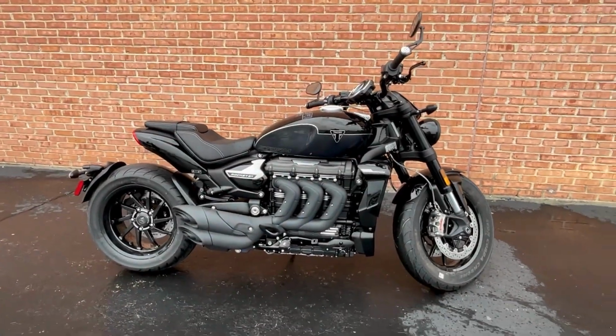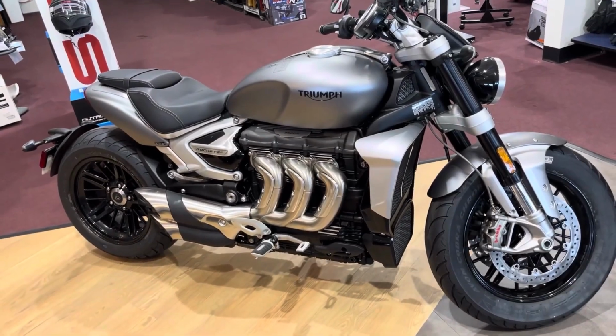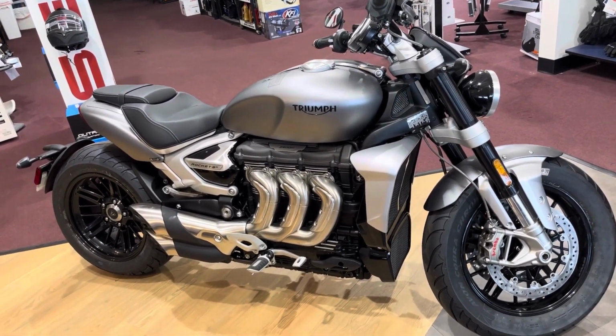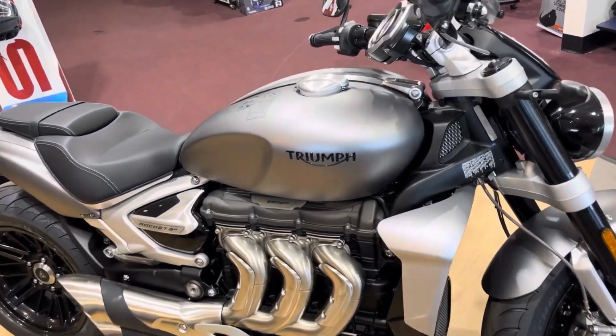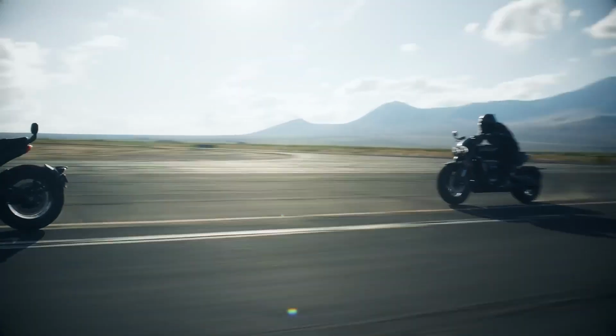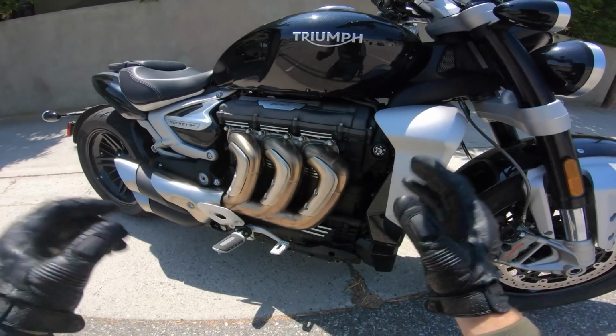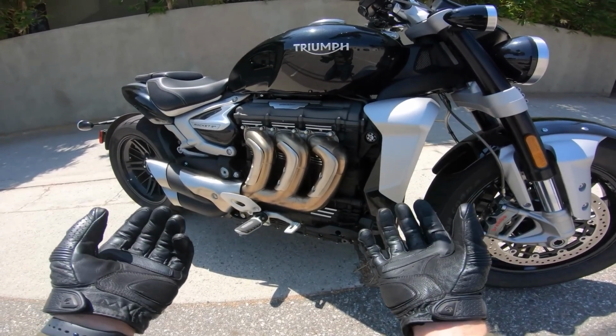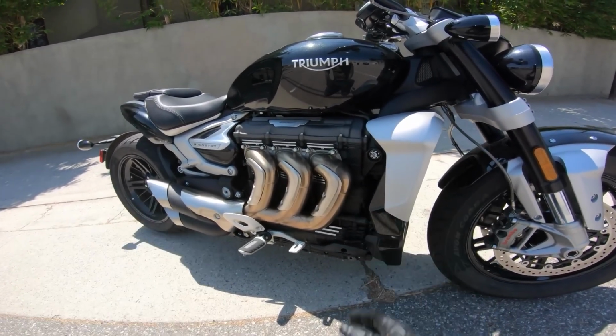Then there's the question of practicality. For all the power and prestige, the bike offers limited versatility. It is not a commuter, it is not a long-distance comfort king, and it is certainly not a daily rider. Most owners end up using it sparingly, often storing it more than they ride it. That balance of price, performance, and usability just doesn't line up for most real-world riders.